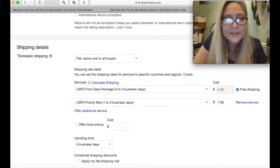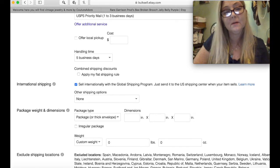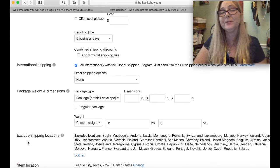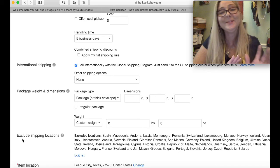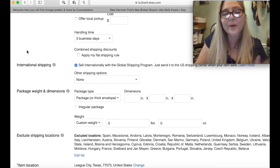So we'll definitely do free shipping on this. If they want it sooner, they can pay extra for priority as an option. I do 5-day handling time just because I don't want to risk getting any kind of a ding against my account. So just to be safe, I say 5 days. I used to do 10, but we're going to keep it at 5.